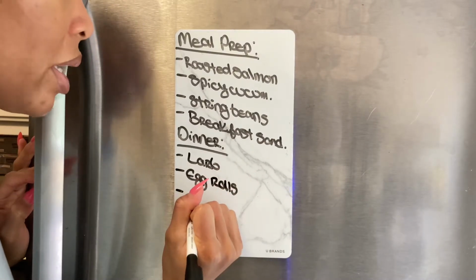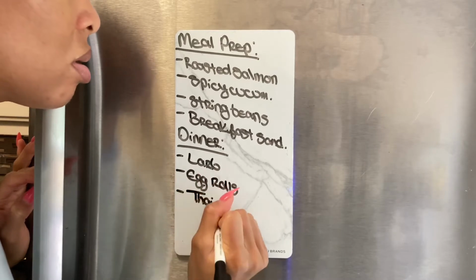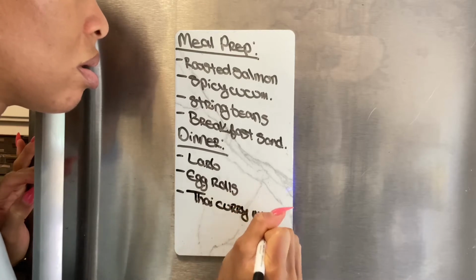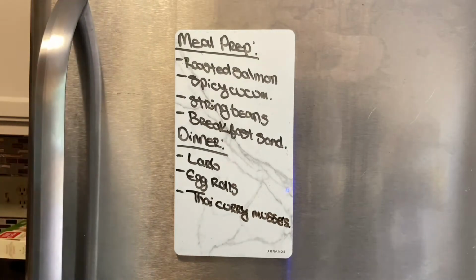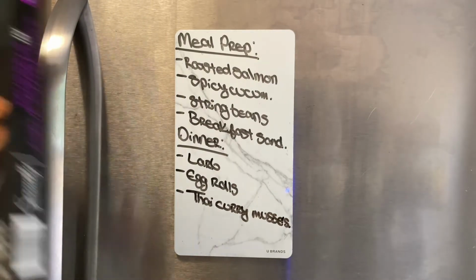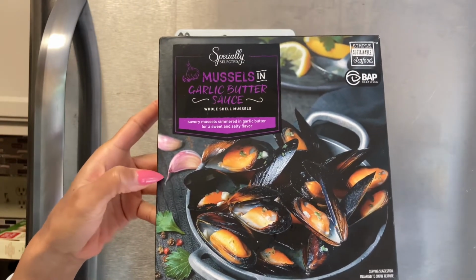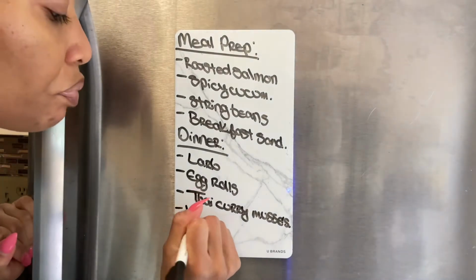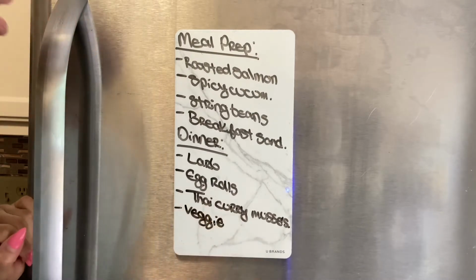And then I am going to do Thai curry mussels. And I'm not sure what veggie I want to have today. But these are the mussels that I'll be using. And then I'm going to make a Thai curry coconut sauce to go in it. So that is dinner. And then let me just go ahead and write veggie so that it could be up here and I can try to figure out what I want to make.